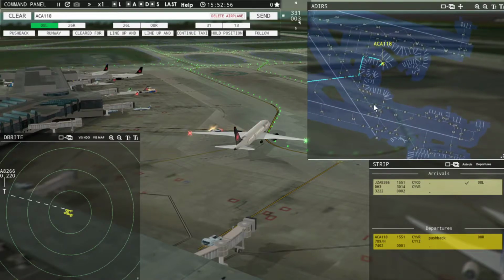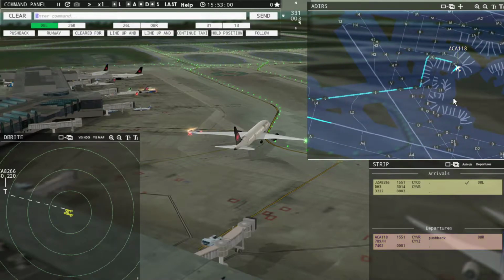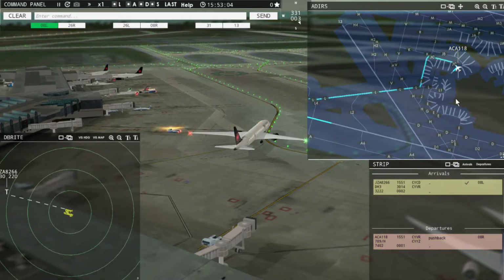See which way he's going to go. I think that's appropriate. Air Canada 118. Continue taxi. Continue taxi Air Canada 118.